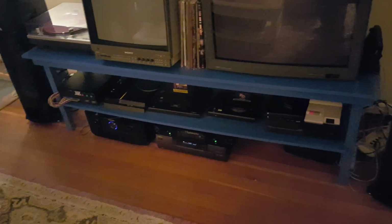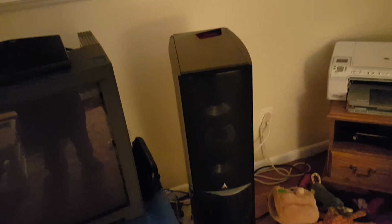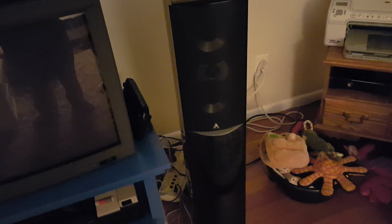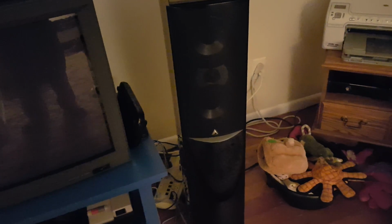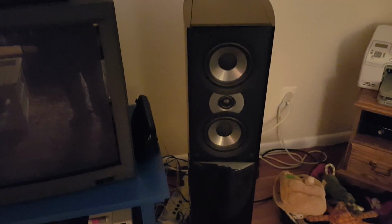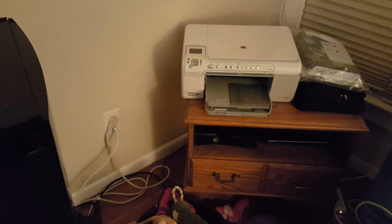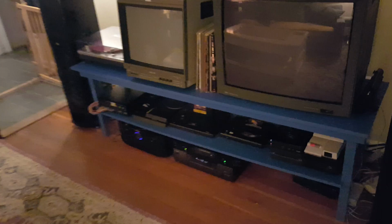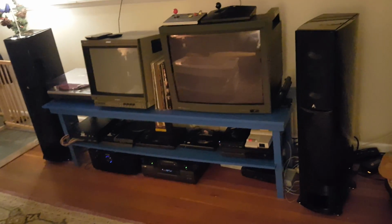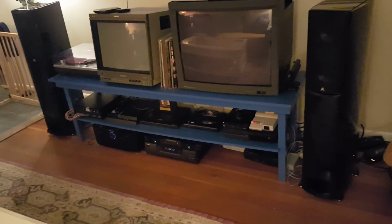And stereo wise, I've got two Atlantic Technologies AT1s, I believe. They're like the HVAC, that's plumbing and heating. But anyways, they've got some high pressure pass through something or other. They actually output a lot of bass. And playing some of Beethoven's Fifth here.